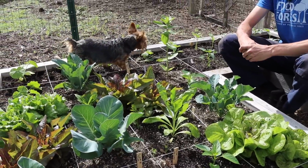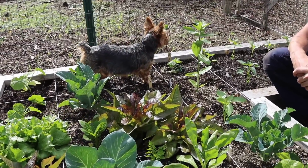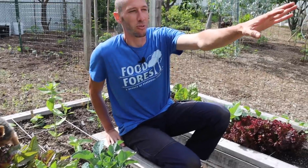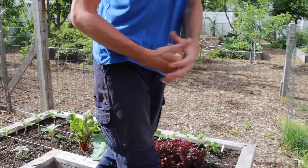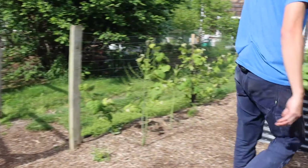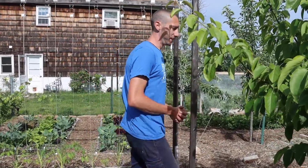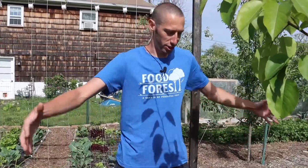The boss is where he shouldn't be, climbing up on the bed. He'll be fine though, I'm sure he's not gonna cause any big issues or anything. Let me bring you over to the front section though, where we've got so much more food growing. And I haven't even shown you guys the side garden this year, where we have the biggest blueberry plants I've almost ever seen. They're just absolutely massive.